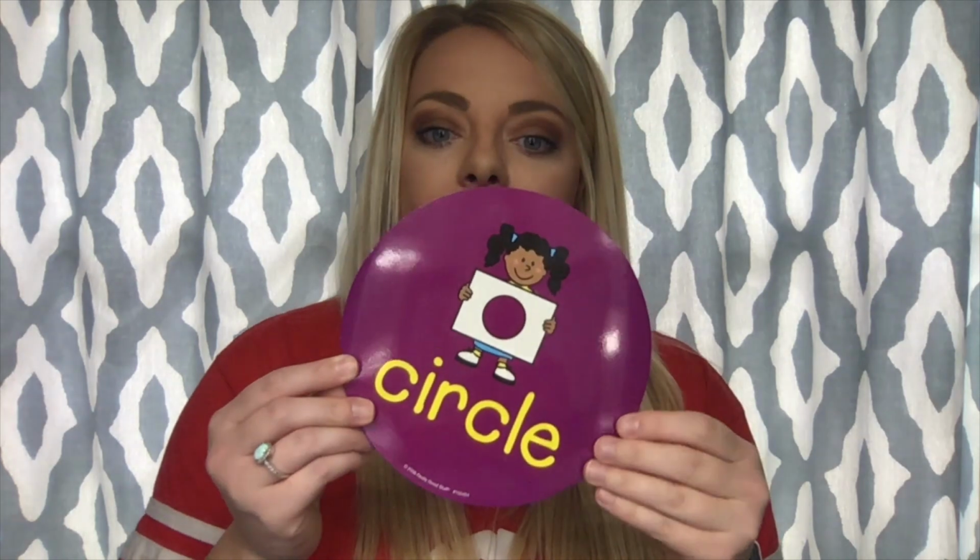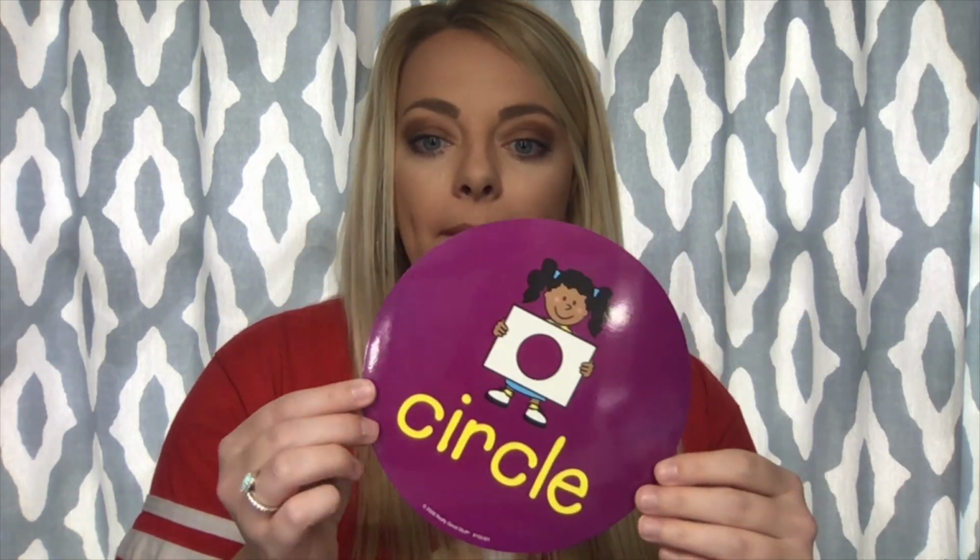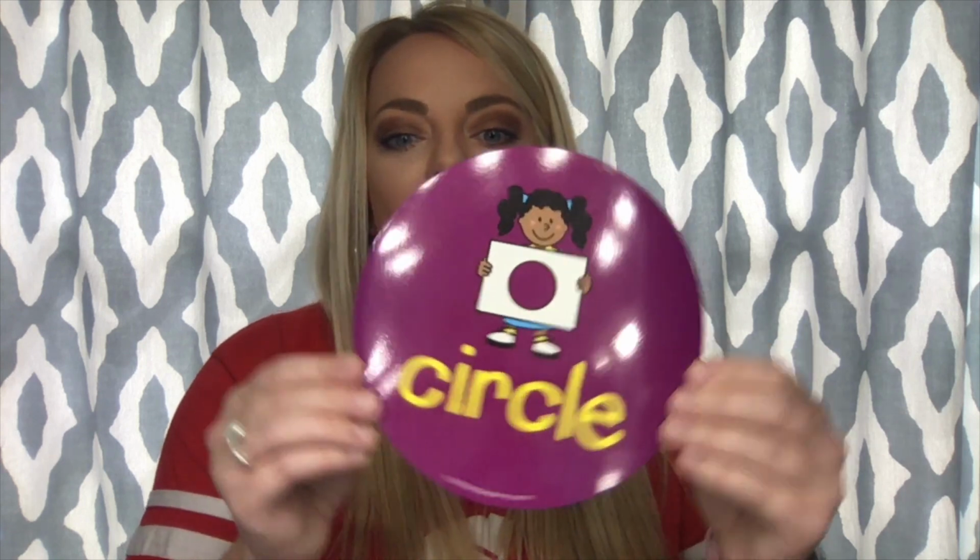Okay, our next shape looks like this. It's very round, and it is called a circle. Can you say circle? Circle. Do you have a circle at your house? I bet a lot of you play with circles all the time. A circle just goes around and around. It doesn't have any points on it.